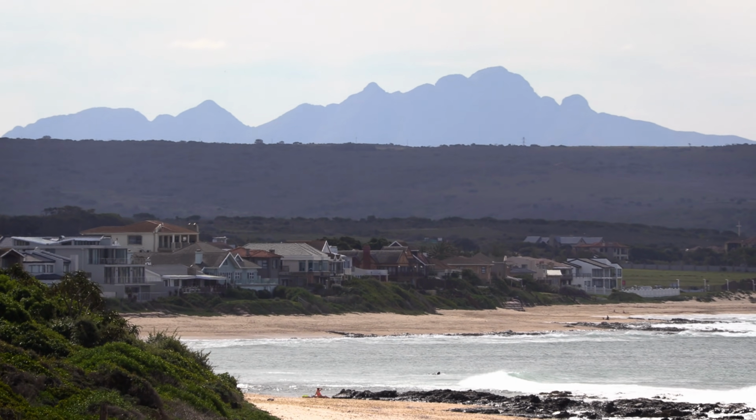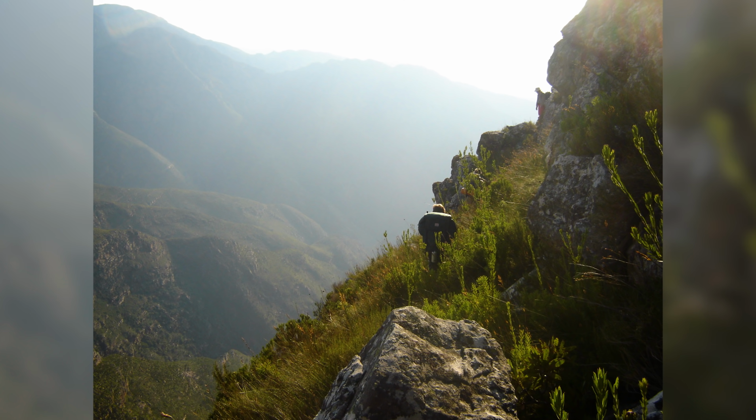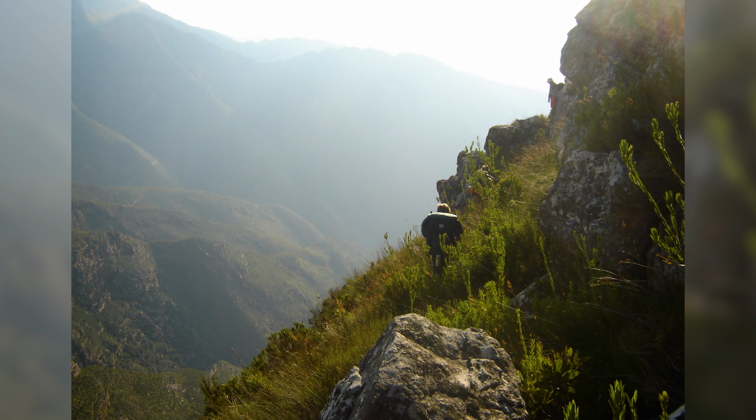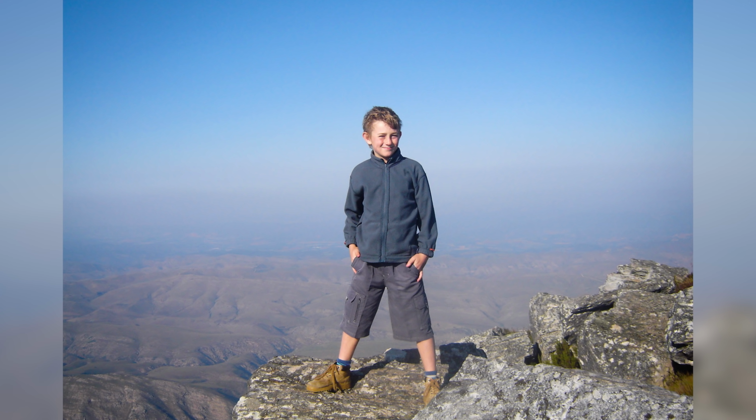This one is called the Coxcomb, and this is another one that I've climbed. It's a 2-day hike to the top, and when I was 11 years old I made it to the summit, which in hindsight I'm quite stoked about considering the altitude. Quite an awesome experience.